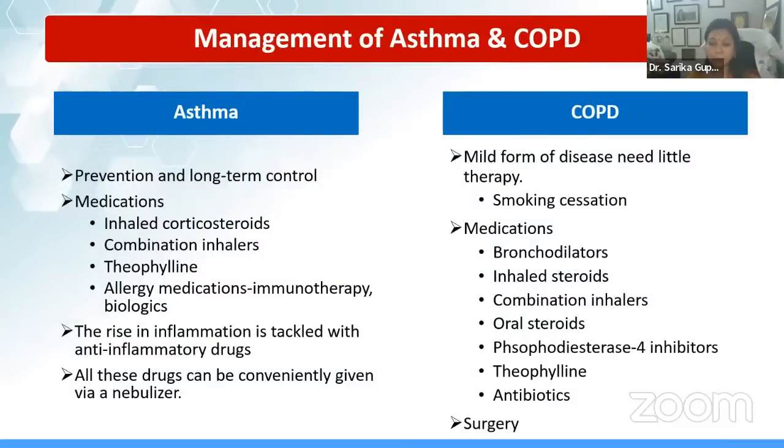So management. Management of asthma. Both are chronic inflammatory diseases, so that means you have to give long-term treatment. For any problem, if you take care before it arises, that is good. That is prevention. So asthma: prevention, long-term control. The medications used are inhaled corticosteroids. Basically it is a disease of the lungs, so you need to give a drug that acts only on the lungs. So no role of tablets or syrup, more of inhalers. Rise in inflammation is tackled by anti-inflammatory drugs, and all these drugs can be given via a nebulizer.